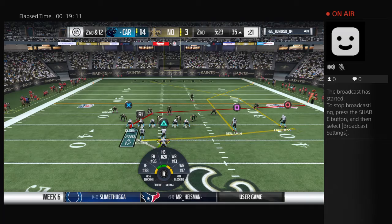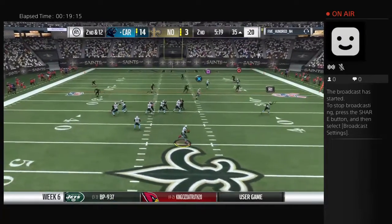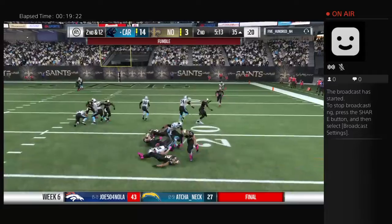Again, we'll see the pistol here. On second down, here's Newton. Flush to his right. And some room to roam now. Cam fighting. He lost the football. It's out.